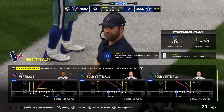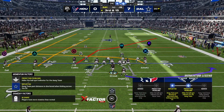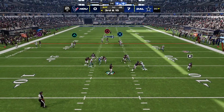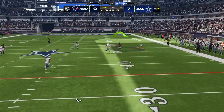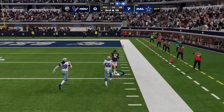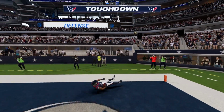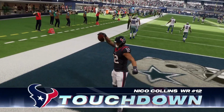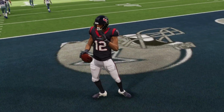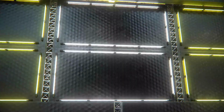Well, we're trying to set up a screen there, but that one just too slow in developing. Yeah, too slow in developing and well read, because that ends up being a bad feeling for the quarterback when he's got no blocking in front of him. Well, this is taken in. It's complete. Down the right sideline. Touchdown, Houston. Nico Collins, an 80-yard touchdown. And the Texans are able to strike back quickly with an opening touchdown of their own.